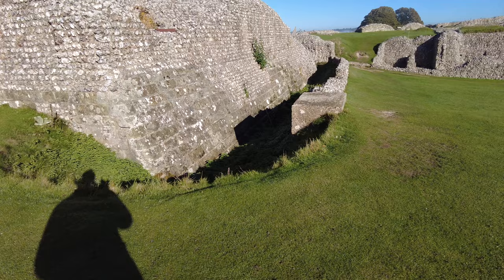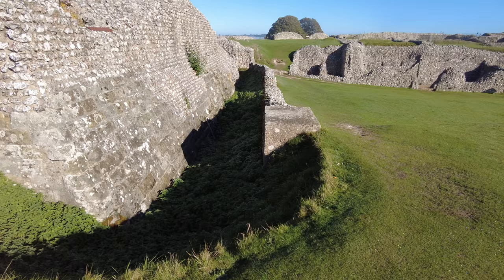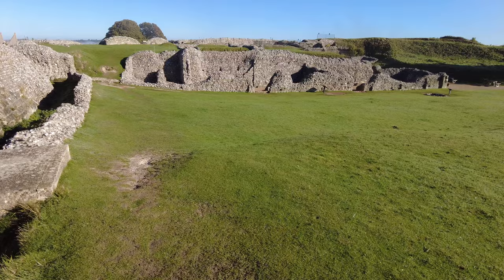Certainly is another beautiful October morning. Lots of mist around, but it's burning off quite quickly now. Lots of dew on the grass, so quite slippy. But we'll go with this direction and show you some more.